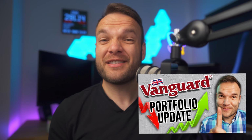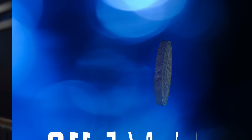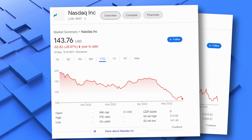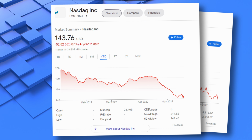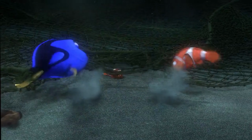Just 30 days ago in my last portfolio update, the total value of my stocks and shares ISA in Vanguard was £11,562.72. I was slightly up, not by much, because as you all know, we've seen a really terrible start to the year in the stock market. The S&P 500 is down over 18% so far, the Nasdaq is down 26%, and the FTSE All Share is down 6.5%. There's pretty much nowhere to hide in this market, and that's just since the start of the year.